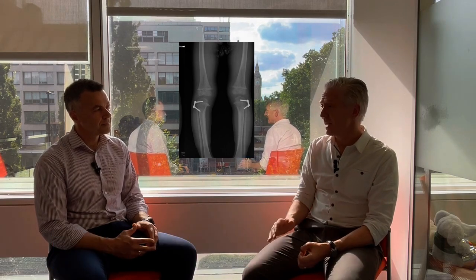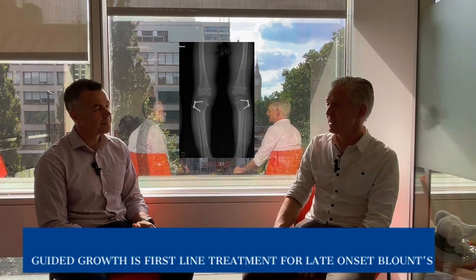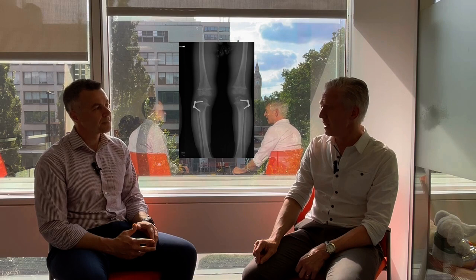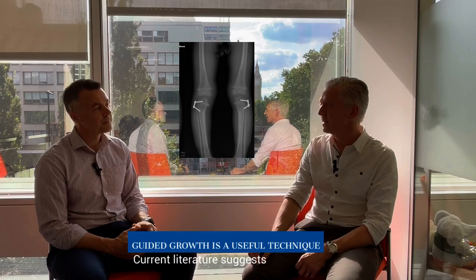It's a different matter in adolescent onset, the later onset. There is definitely first-line treatment if you have growth remaining. But interestingly, there is some evidence out just last month, that was in June, from the USA, from Washington. It was a systematic review. And it turns out that guided growth actually is a useful technique in early onset, in juvenile Blount disease.